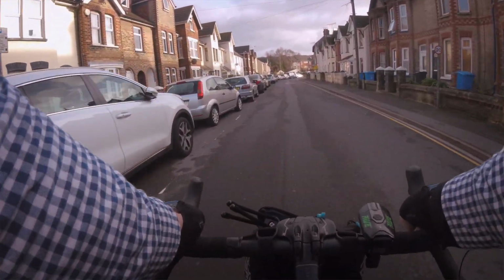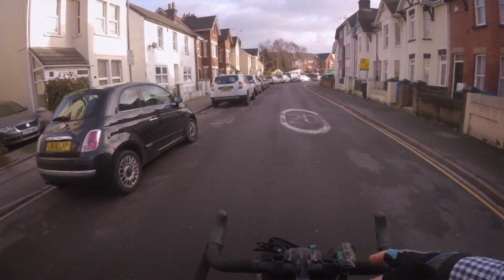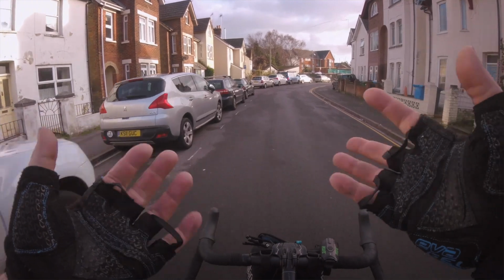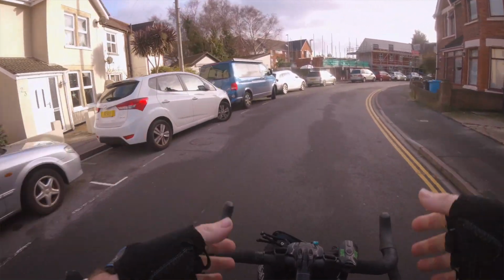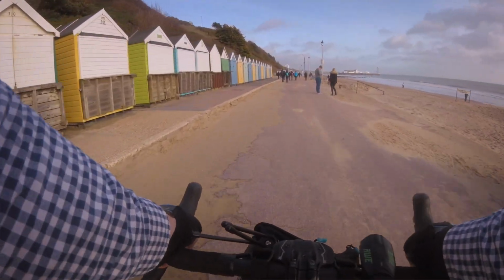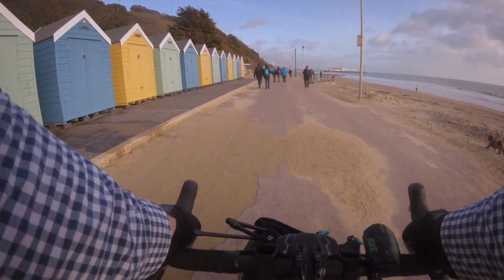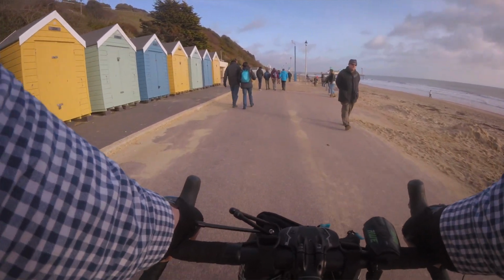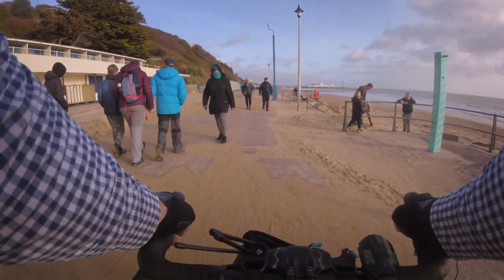Oh, hands are starting to get a bit of pins and needles setting in. But then, I suppose you would if you had to support £250 over chunky stuff for a few hours. It doesn't matter what month or day of the year it is, when the weather's good, this is what happens in Bournemouth. Everybody just comes down the beach.